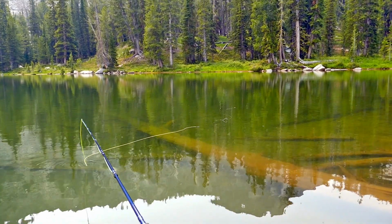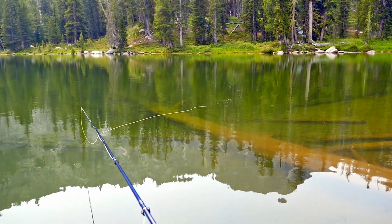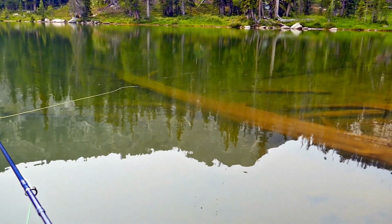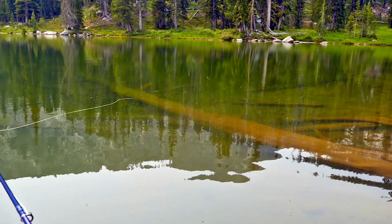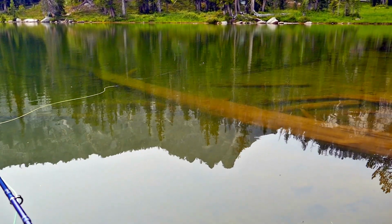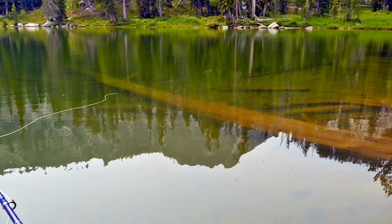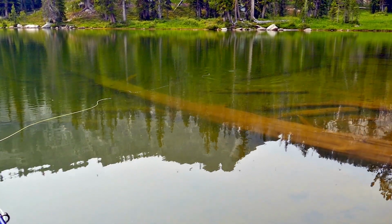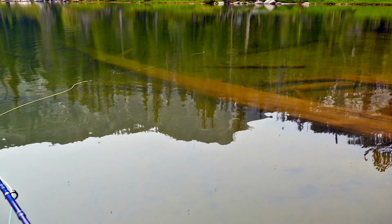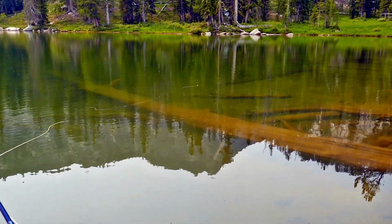So that's interesting. I got a fish right here in front of me, about 15 feet away, and he's just sitting there. Just sitting there. Oh, there's one. There's a little one. Interesting.